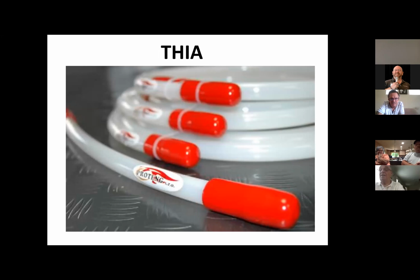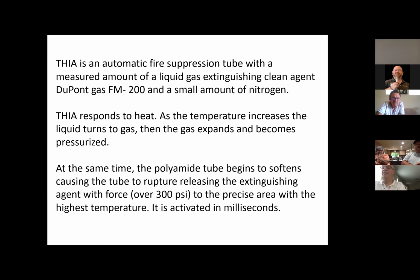And this is what the tubes look like. This is an automatic fire suppression tube with a measured amount of liquid gas extinguishing a clean agent. By clean, it's not going to cause any residual damage to your RV. It's safe for you to breathe. I mean, I wouldn't suggest breathing it, but it's safe for you and your pets. It's not going to harm you. It's a clean agent in every regard. It's also a clean agent for our environment. It doesn't deplete the ozone or anything like that.